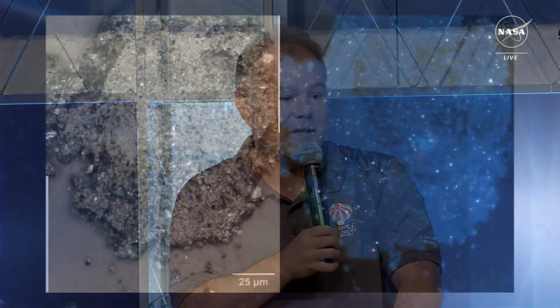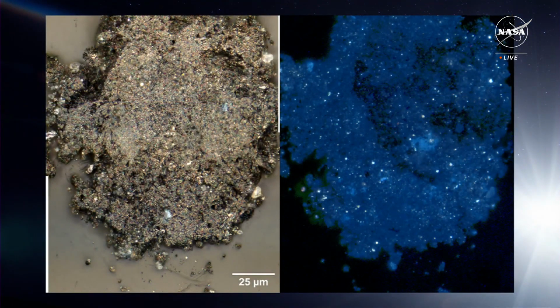Oh my gosh, this was taken in the optical microscopy lab right here at Johnson Space Center. Gorgeous image of a particle of Bennu. On the left, you see a small grain of Bennu in reflected light, visible light, like you'd see with your eye, but magnified. And on the right, you see the same grain, but under UV ultraviolet light. So this is like the crime scene investigation TV show where they go in with the black light and they look for the evidence that they can't see with their naked eye. We're doing the same thing here now, but with a 4.5 billion year old grain from the early solar system.